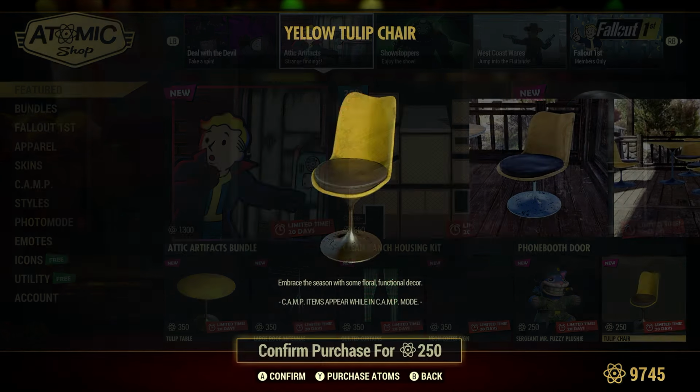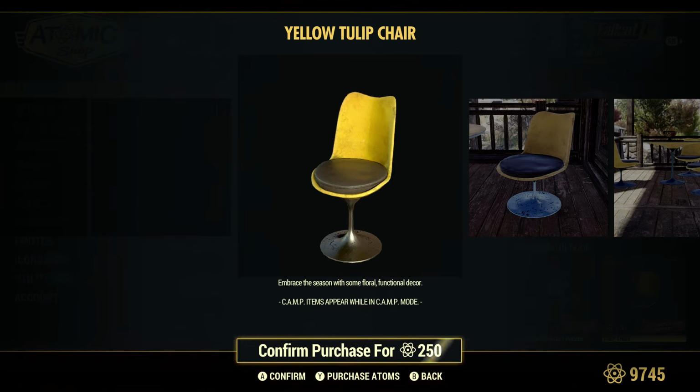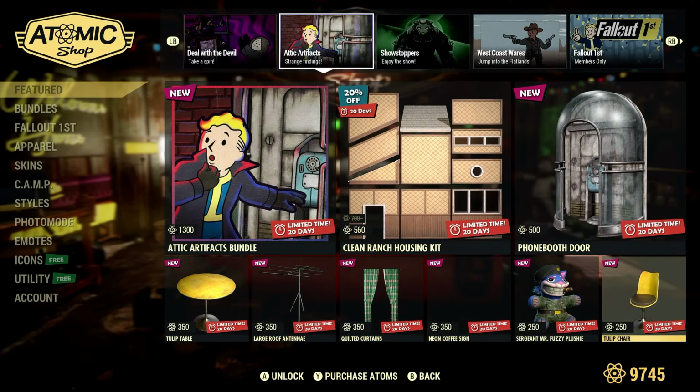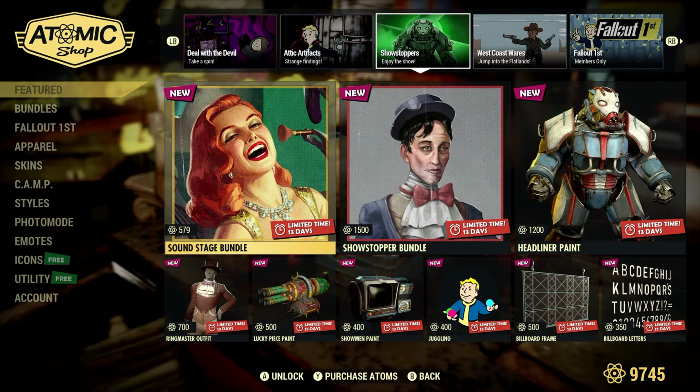Tulip chair, 250 atoms to go with the table. Embrace the season with some floral, functional decor. Nice. Nice. Awesome. I got some showstoppers. Enjoyed the show. We got this one here last week.